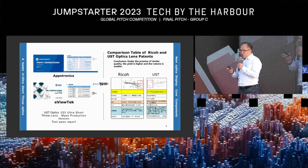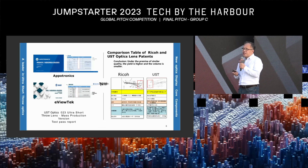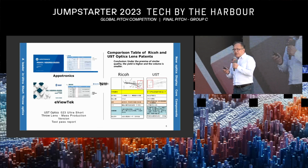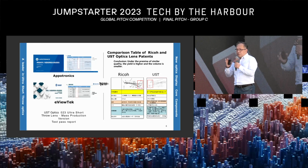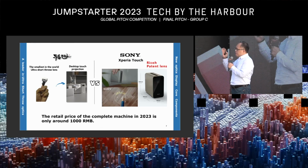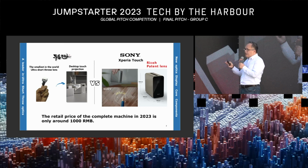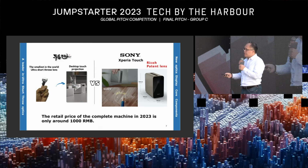Our projection lens has passed the test by Optronics in Shenzhen. According to their conclusions, our pattern is a complete design-around of the Ricoh pattern with the same quality as well. And these are the products using the Ricoh pattern and our projection lens. I think we have a big advantage in size and in cost.